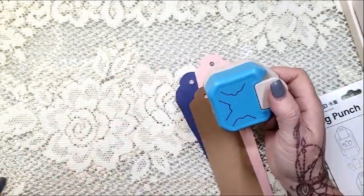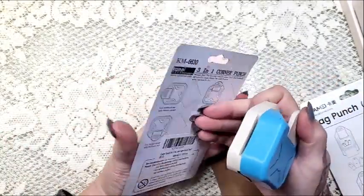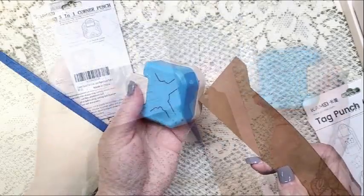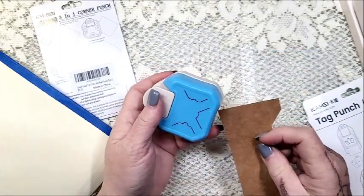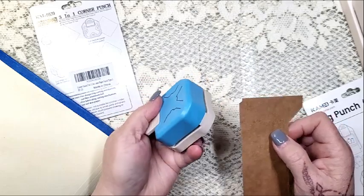And then here's a corner puncher. Is it the same company? Yeah, it is the same company. Oh, that's tiny.